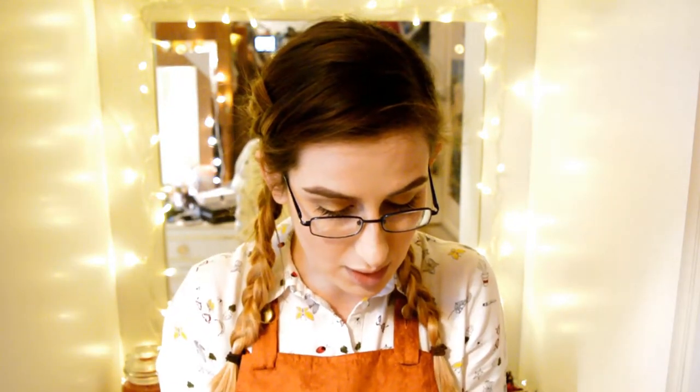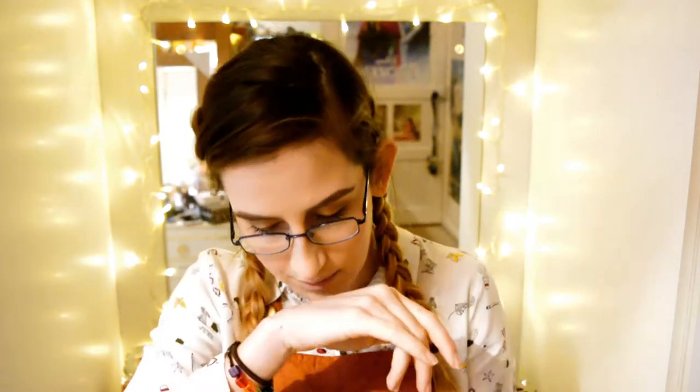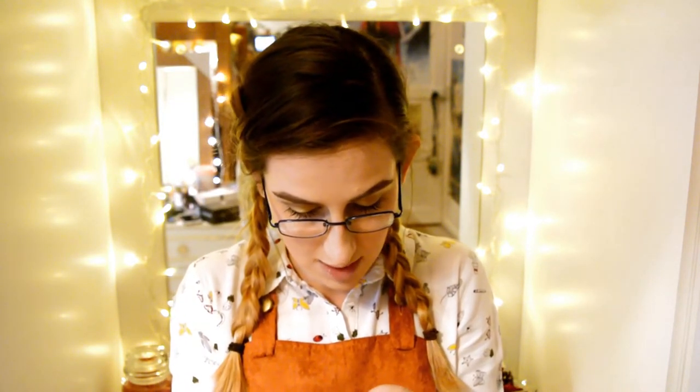I'm now going to try the face illuminator. Okay, that came out a lot quicker and easier. Oh no, the face one smells a little different, I think. Maybe that's the hand sanitizer I put on before. I do think the face illuminator has less glitter in it, but maybe that's because I put more on my other hand. I don't know.